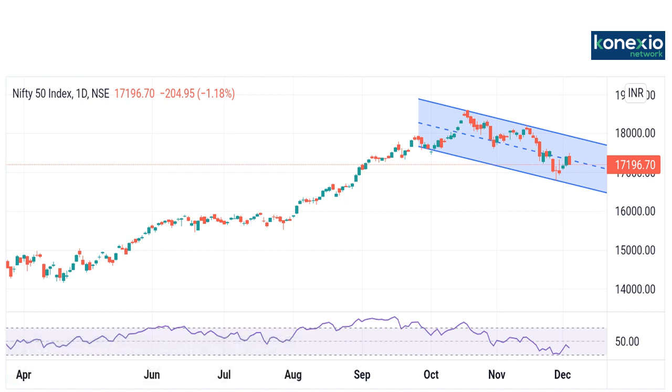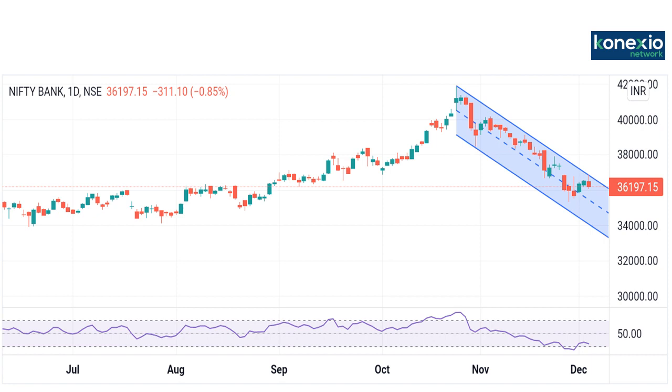Now let us discuss what we have observed in Bank Nifty. Bank Nifty has also corrected almost more than 14% from its high. You can clearly see that it has been moving into a downward falling channel, which was clearly maintained in this whole November series. You can clearly see the prices overlapping in this particular channel.